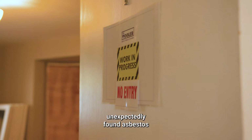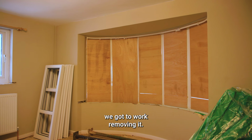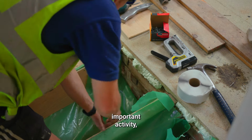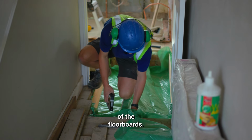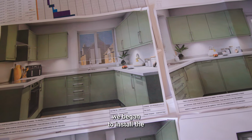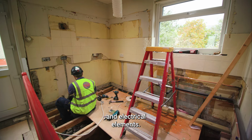We had unexpectedly found asbestos just above the upstairs bay windows, so in week 8 we got to work removing it. Beyond this important activity, we continued with the underfloor insulation and replacement of the floorboards. Finally, in week 8, we began to install the new kitchen, starting with the mechanical and electrical elements.